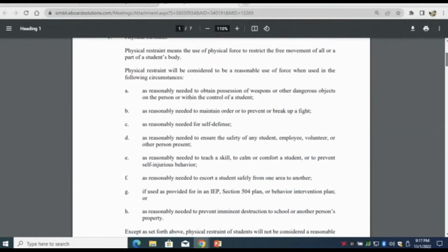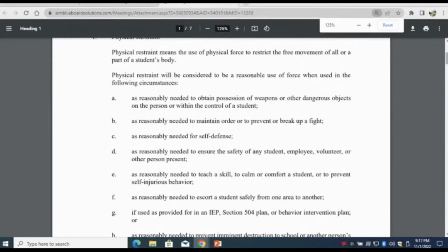The next, I suppose, since there are letters, I'll use letters 3A instead of numbers. 3A. B, in order to prevent or break up a fight, as an example I gave. C, as reasonably needed for self-defense. And then D, when behavior poses a threat of imminent physical harm. Those A through D represent emergency situations. And as we've discussed before, staff need to have an opportunity to respond to emergency situations. And as has been shared, that is also a time you call for law enforcement to support. It doesn't mean law enforcement is going to be right there at the moment, but they will be on their way.